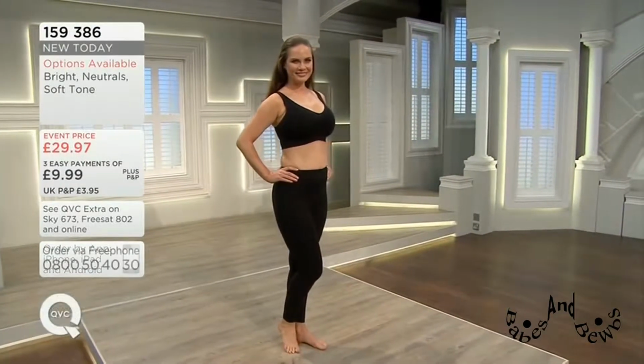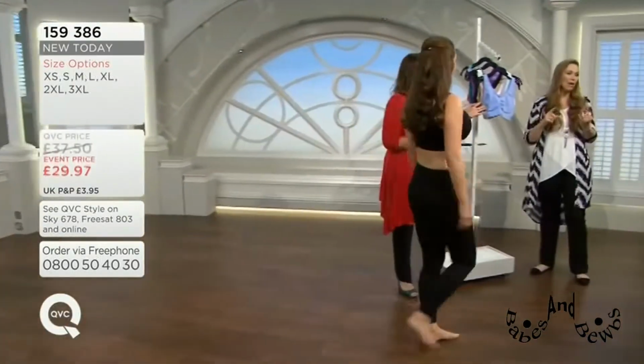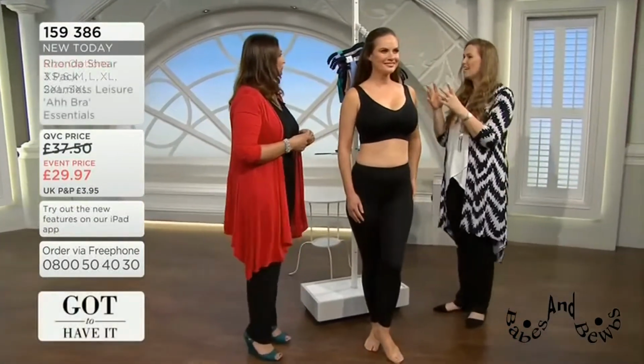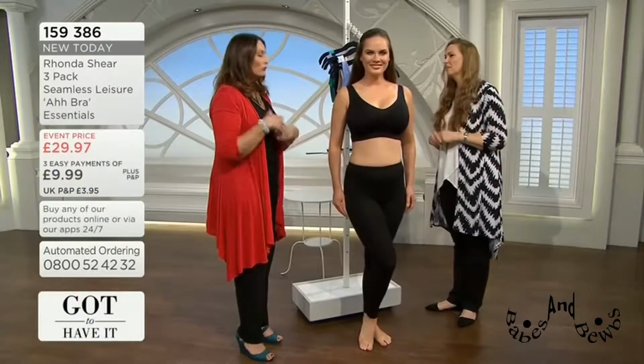In fact, let's get her to join us, and we'll talk through how it's sized. Now, we've got extra small to triple X large. Before we actually look at the details, is there any advice as to what size you go for, or do you just go with what your dress size normally would be? What Rhonda always says is shop your top. That's what this is famous for.